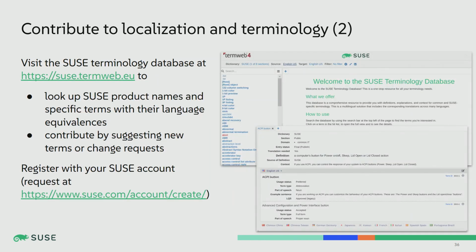Okay. And as mentioned before, we also maintain a company-wide terminology database, which is also publicly available. You will need your SUSE account for this, which you can request at the link shown below. If you have your SUSE account, you can directly log into suse.termweb.eu. The first screen is showing how it will look when you log in. You can switch the languages in the title bar. You can see all terms listed here in the hit list. We currently have 2,800 terms in there.